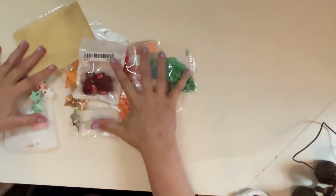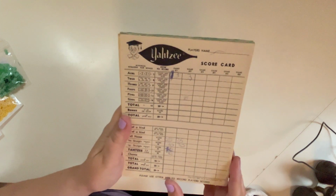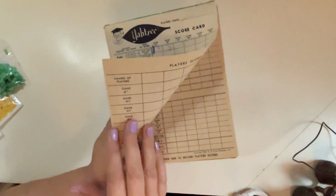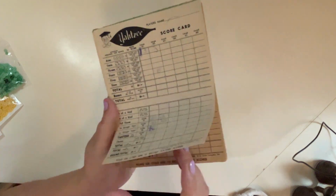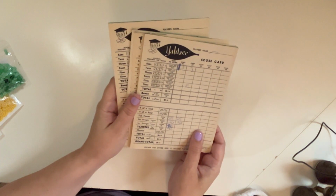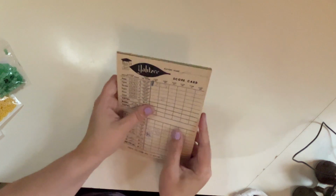So we'll move this stuff aside. At a garage sale, I did pick up these Yahtzee scorecards, and they were really old. I can't remember the date that was on them. It was like 1965 or something. Not really old, but, you know, vintage. But they're really nicely aged. Isn't that pretty? I guess they can't be that old, right? Because I was born in 1980, so they're only 15 years older than me. I don't think of myself as old yet.